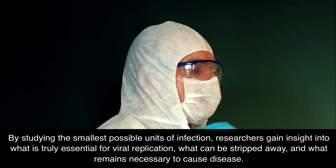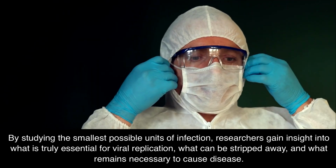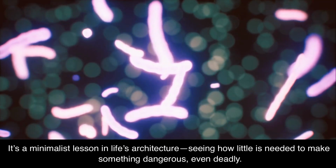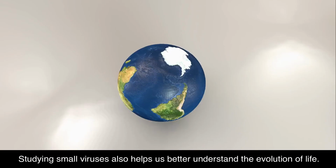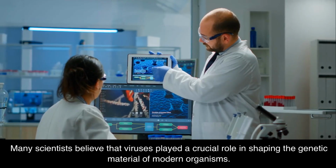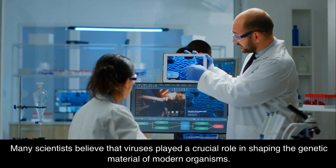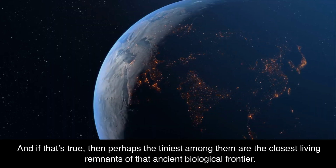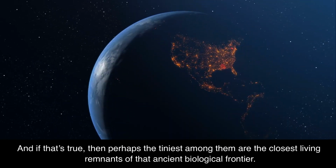By studying the smallest possible units of infection, researchers gain insight into what is truly essential for viral replication, what can be stripped away, and what remains necessary to cause disease. It's a minimalist lesson in life's architecture, seeing how little is needed to make something dangerous, even deadly. Studying small viruses also helps us better understand the evolution of life. Many scientists believe that viruses played a crucial role in shaping the genetic material of modern organisms. Some even argue that viruses were instrumental in the origin of life itself. And if that's true, then perhaps the tiniest among them are the closest living remnants of that ancient biological frontier.